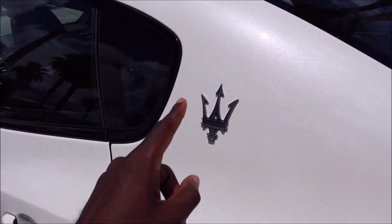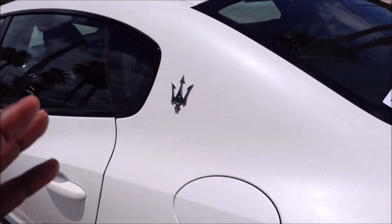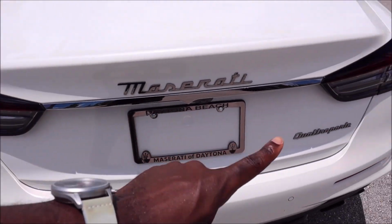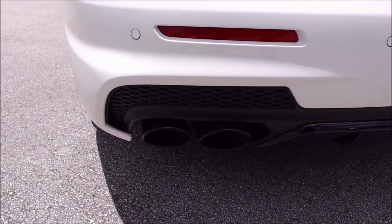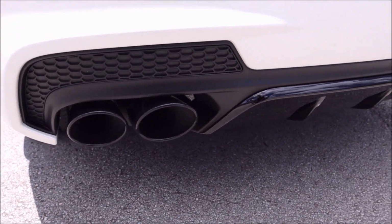You do also have your nice trident right there on the side. Looks really good there, just very prominent. It looks smoked. It's not blacked, obviously, but it looks smoked out for the Quattroporte. Same with the Maserati insignia going across here. Smoked out. Taillights smoked out in the boomerang flavor, and then your rear done with the exhaust tips in black, again part of that Nerissimo package, so you can see that there with the black rear diffuser.